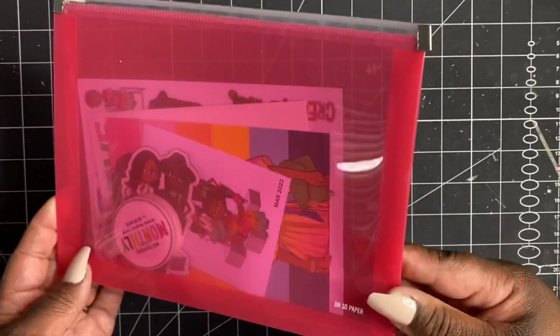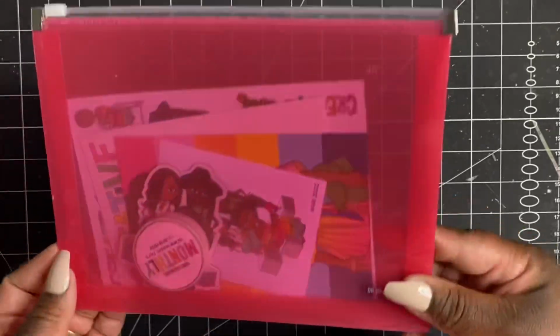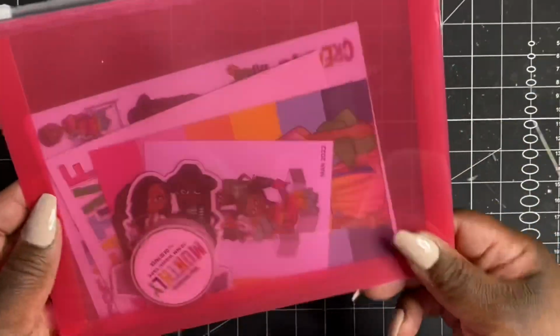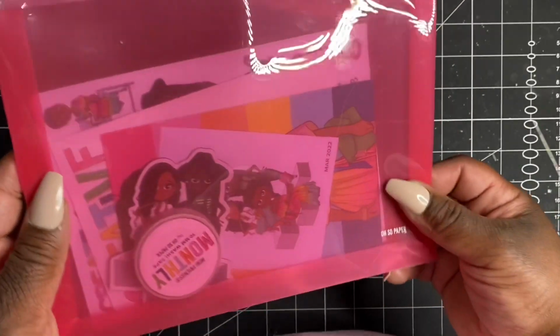And I actually went back to Office Depot, I had mentioned this in the last video, to grab some more of these and couldn't find them, so keep sending them please, Danielle. So I'm gonna pull out the goodies and let's see what we got.